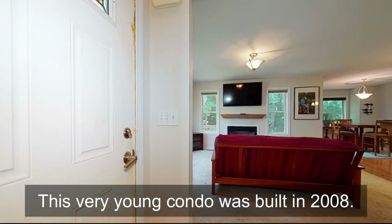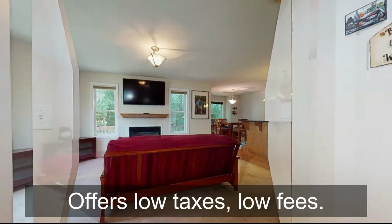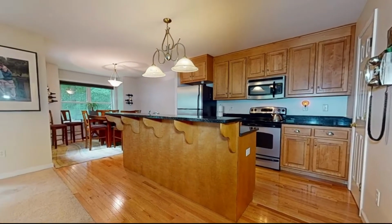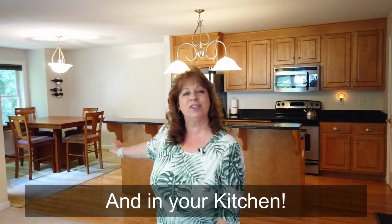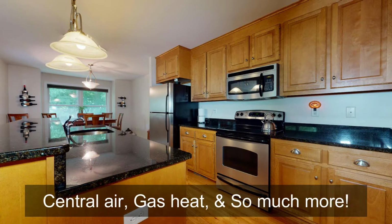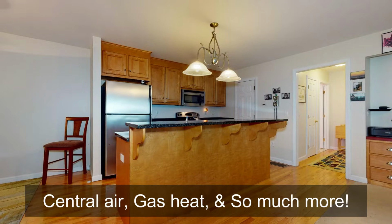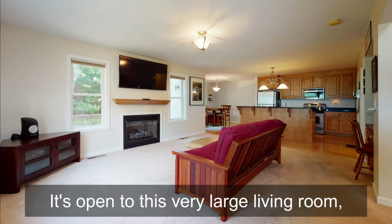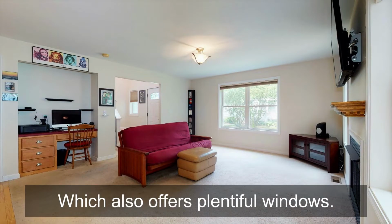This very young condo was built in 2008. Offers low taxes, low fees, hardwood floors in your dining room and in your kitchen, granite countertops, stainless steel appliances, central air, gas heat, and so much more. It's open to this very large living room, which also offers plentiful windows.